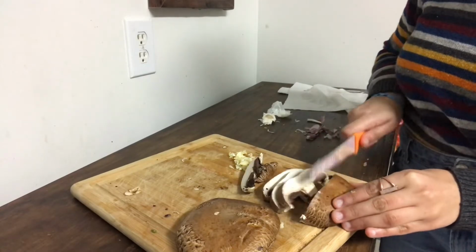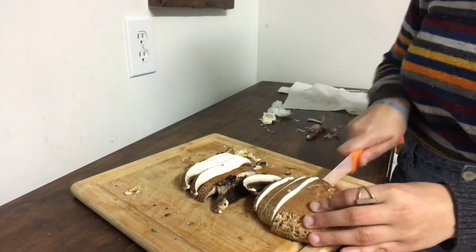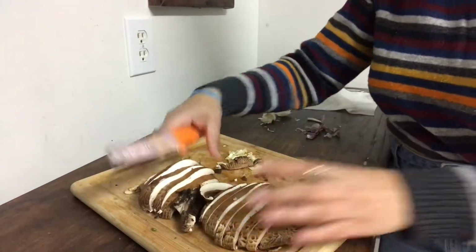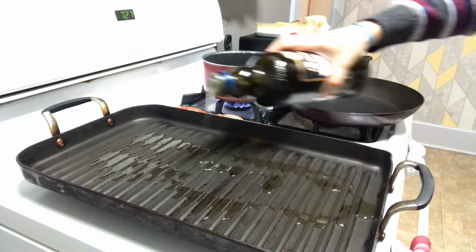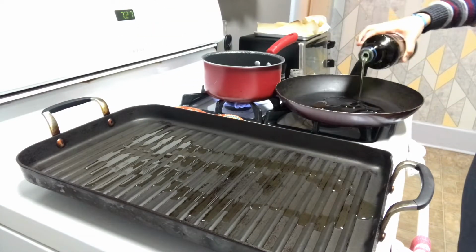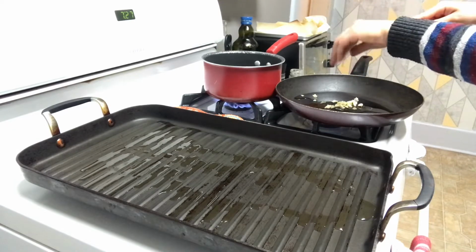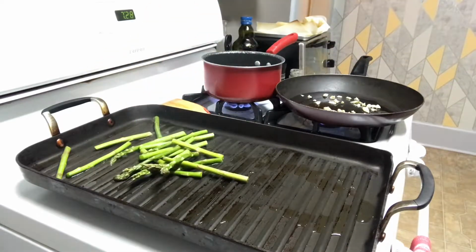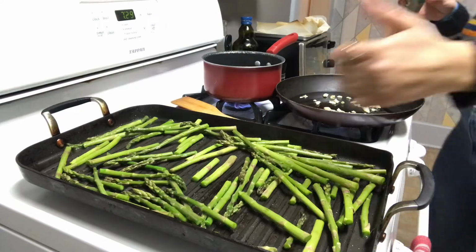So I had originally bought those big portobello mushroom caps because I wanted to do portobello steaks, but the day kind of got away from me and I just didn't feel like I had time to do everything I wanted with that dish. So I decided to do a portobello and asparagus creamy tahini pasta instead. My first step was to put some garlic in a pan, and I just let that simmer on low in the background. We'll get back to it later.